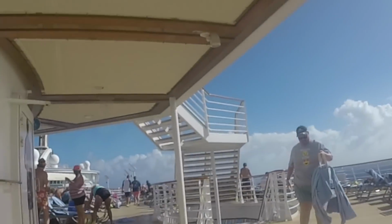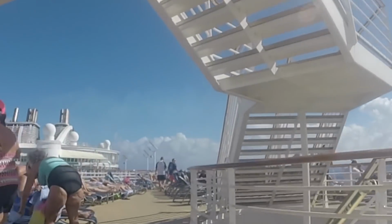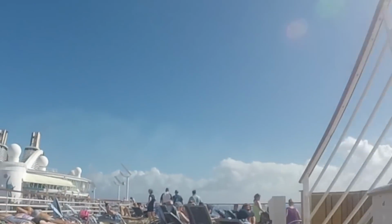And now from here in the bow, we'll head all the way back to the stern, going the distance of the ship from the solarium in the front all the way to the wave riders in the back. Coming outside the doors now, you'll see the second hot tub located exactly across from the one we passed by earlier. Another stairway up to that private area for suite guests I was talking about earlier.